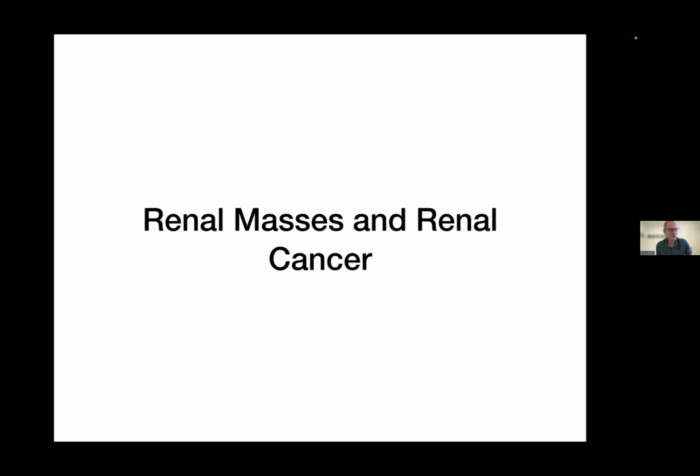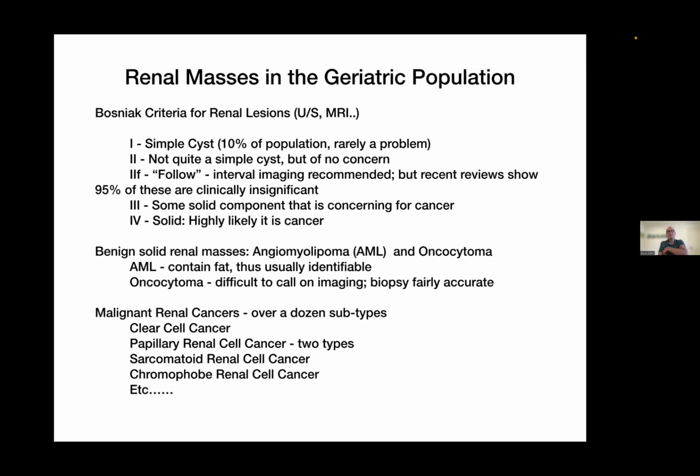So from a seniors population standpoint, those are really the main issues related to prostate cancer. So let's get into kidney masses, because you're going to see this commonly. 10% of the population have kidney cysts or kidney masses. The way we look at that is if you ordered a radiology study, whether it's an ultrasound, a CAT scan, an MRI, and you see these things, they're given Bosniak criteria for renal lesions. And they give a number 1 to 4. So 1 is a simple cyst, very common. You don't have to do anything about it. They rarely, if ever, cause any problems, even if they're big.